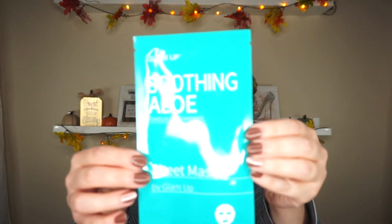So it just says here that it has natural aloe extract, soothes dry skin, and provides intense hydration. I could always use that. And so yeah, that is what it looks like. And I'm getting out of the fear of sheet masks. I wouldn't say fear, but kind of like not liking them. I have tried one so far and I survived it, so I may survive another one. So I'm excited about that.